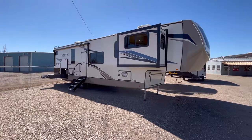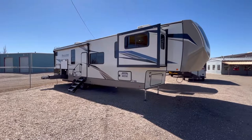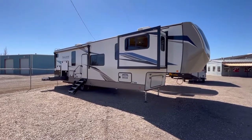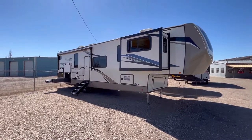If you're looking for the ultimate couples camping fifth wheel, this 2022 Forest River Salem Hemisphere Elite Series 36FL might just be one you want to take a look at. Let's go ahead and take a look.